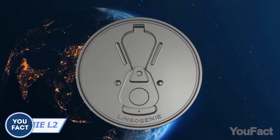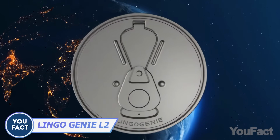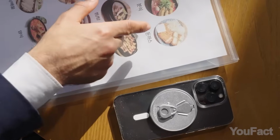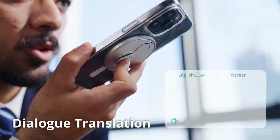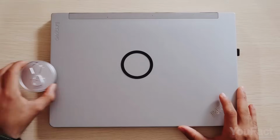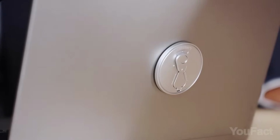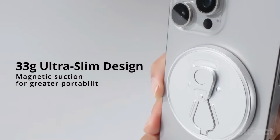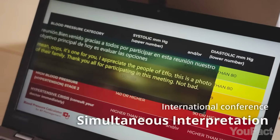At first glance, the Lingo Genie L2 might look like the lid of a soda can. But don't judge this gadget by its cover. This sleek little device is actually a powerful AI-powered translator. Connecting easily via Bluetooth to your phone or computer, it effortlessly provides real-time translations during calls or meetings. No cables needed, just snap it on magnetically, pair via Bluetooth, and you're good to go.